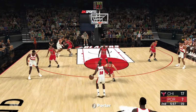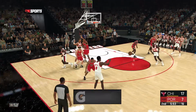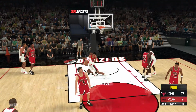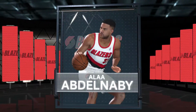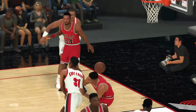So with Jordan on the bench, this is Phil Jackson's lineup. They've got King. Paxson is out there with Armstrong. Then it's Pippen, and it's Livingston in at the power forward. And he's fouled pretty hard on that shot, but he's got the chance to pick up the points at the line. Portland shooting their first free throws of the game. At the line for your Trailblazers. At the line for two.